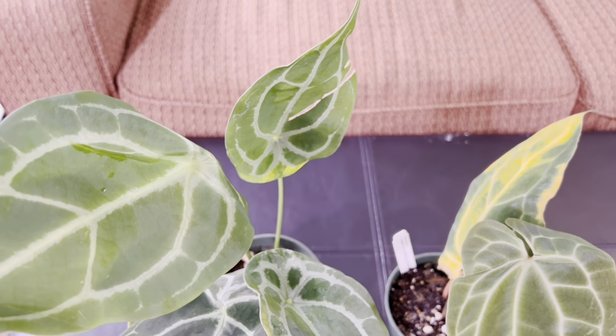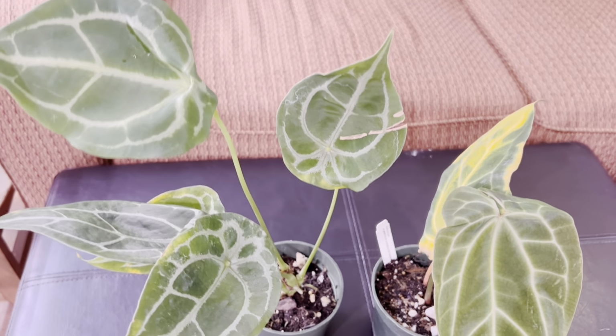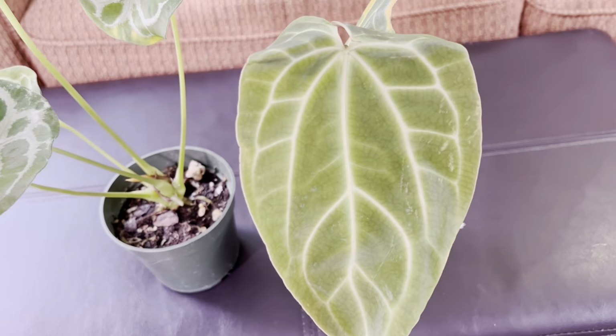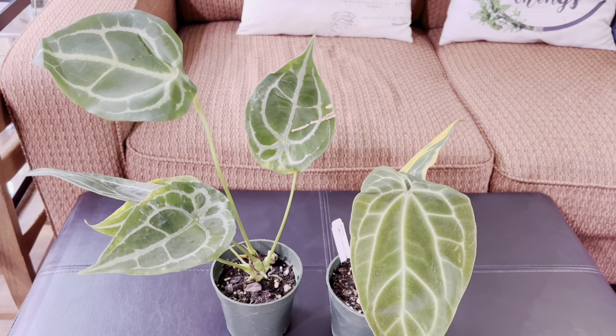So these are my two anthuriums from Ecuagenera USA. As what I've said, I joined their live selling in Instagram and ordered these two plants. I'm happy with these beautiful plants, even though there's one yellow leaf, but the other leaf is beautiful. Look at this. So pretty. And I am expecting another package tomorrow, and I'm gonna do another unboxing.